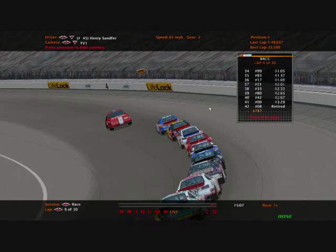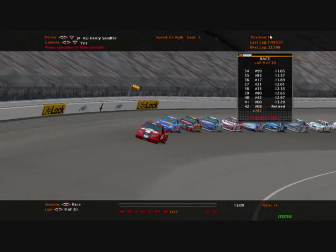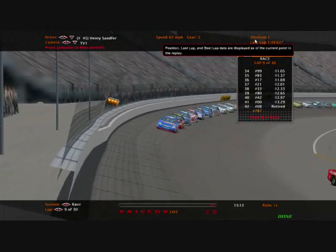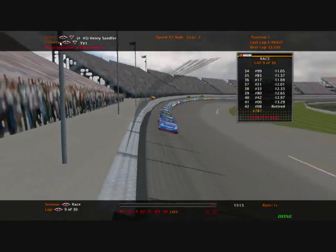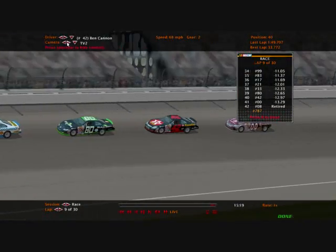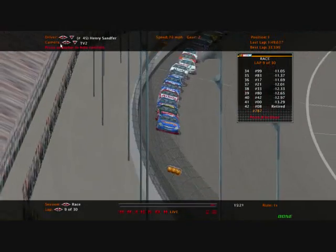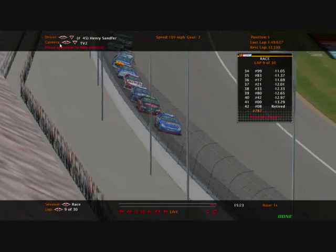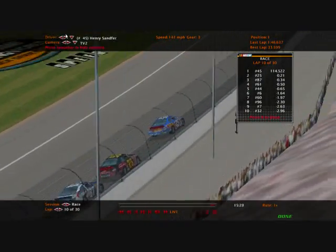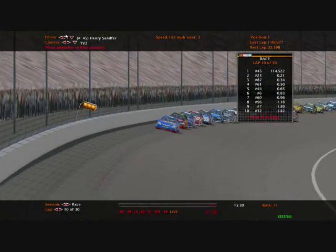Welcome back. So, let's bring you to the green flag here. And we did bring you that. And Kevin White is still on the track. He just had to fix some damage, I believe. Yes, he did. Rear end damage. Green flag is out. Let's go back racing here in Michigan.